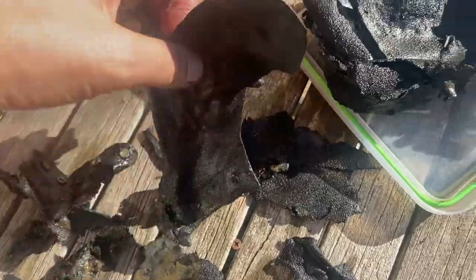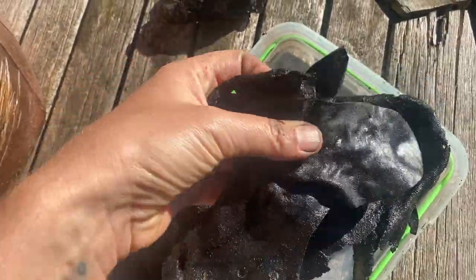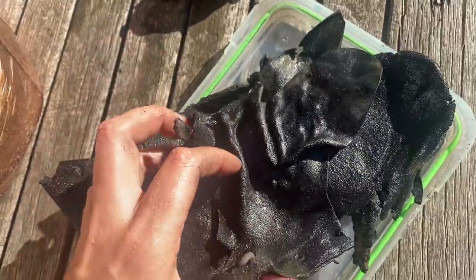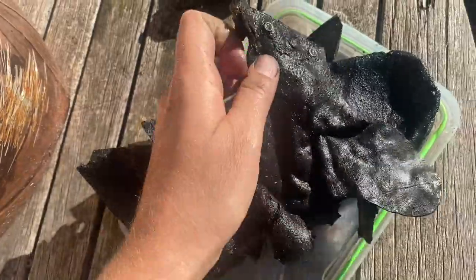Now here's a bit that's confusing me. Looks like a tongue, but it has these lace holes either side. So how did that work? How did that go together? Am I just not seeing it in the right way?